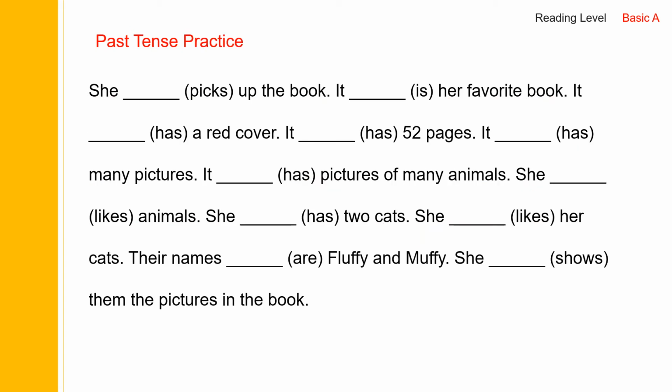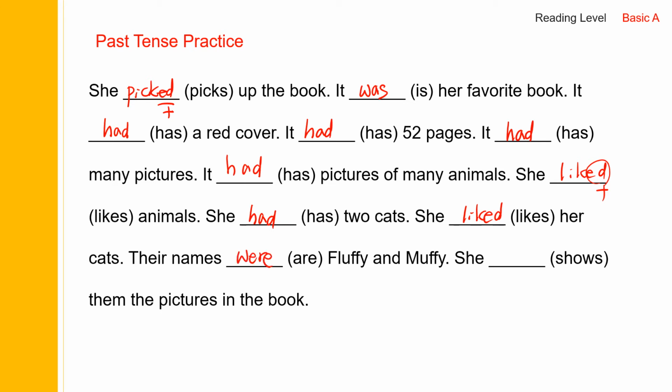Now let us read the story in past tense. Past of pick is picked, P-I-C-K-E-D, and this E-D sounds T. Picked. Is, was. Has, had. Like is a regular verb, liked. This E-D sounds T, liked. Are, were. Show is a regular verb, S-H-O-W-E-D, and E-D sounds D, showed.